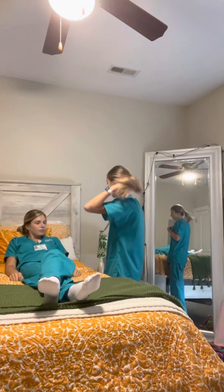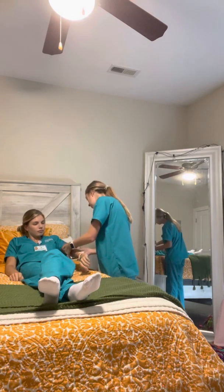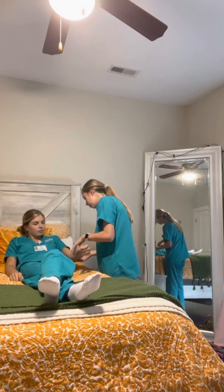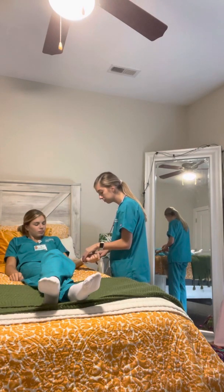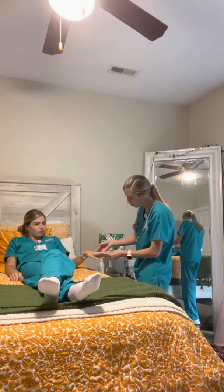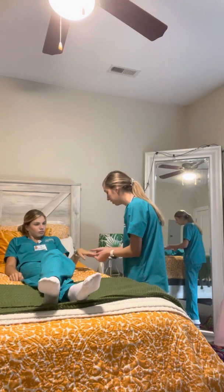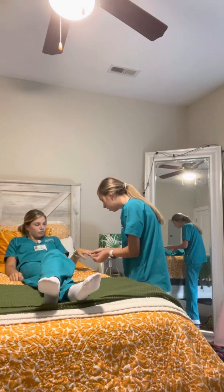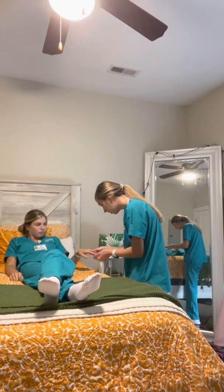Alright, now I'm going to move on to your arms. There's no swelling or edema. I'm going to take your pulse, your radial pulse. And then I'm going to feel the temperature of your hands. They're warm. The color is normal. And then I'm going to feel your nail beds just to make sure you have good capillary refill. Good, it's within 3 seconds.